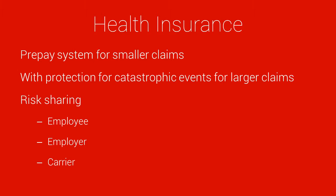Health insurance is basically a prepay system with a portion of your premiums earmarked to cover small claims. The health insurance carrier also purchases protection in case of large catastrophic claims. When you are insured on a company plan, there is a risk sharing by the employee, the employer, and the carrier as to which party will pay for what part of a claim. Individual and family plans work much the same, but only the individual and the carrier participate.